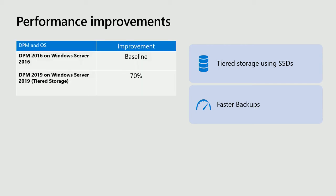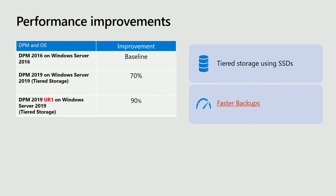And how? Let's see. So we did test, and these are test results that we have done in our environment. With DPM 2019 with tiered storage, and this also includes performance improvements done in DPM as well as in the Windows Server REFS team, we have seen 70% improvement in terms of backup time. Now, there are further enhancements that we have planned with DPM 2019 UR1, as well as the Windows Server REFS team is releasing a set of performance changes to REFS. And with that, the new performance improvement that we have is up to 90%. So the time it takes to back up, we tested this with a few terabytes of storage, and we've seen 90% improvement.